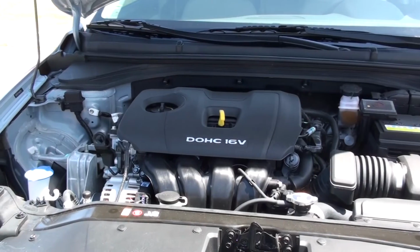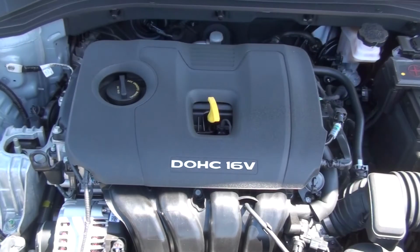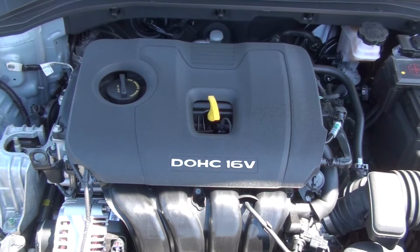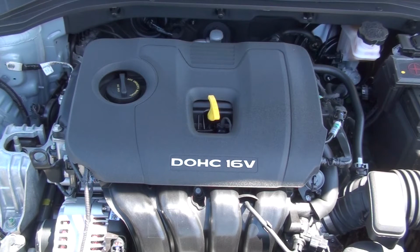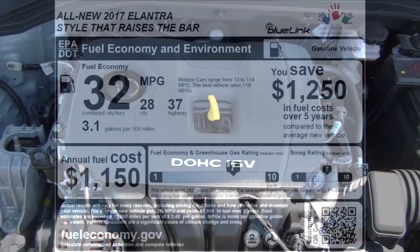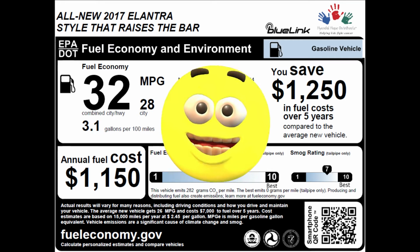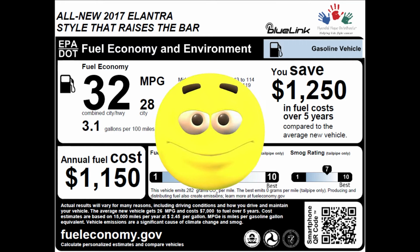But focusing on the power plant offering, the Elantra has a 2-liter, 147 horsepower, dual overhead cam, 16-valve, 4-cylinder engine that punches out 132 pound-feet of torque at 4,500 RPM. With that, you get an exquisite 28 miles per gallon in the city and 37 on the highway. But with the EPA combination, you get an incredible 32 miles per gallon overall.